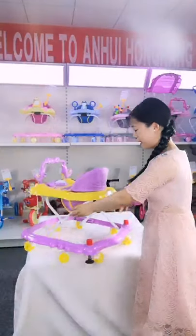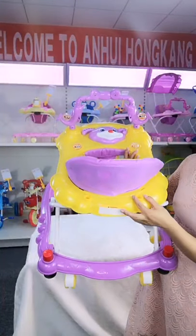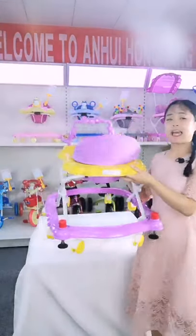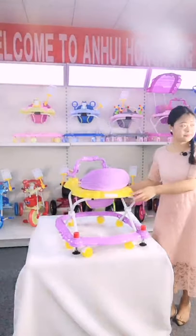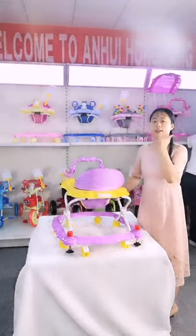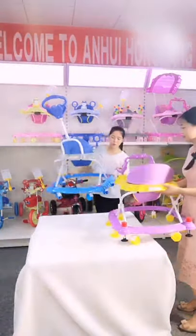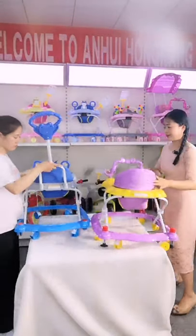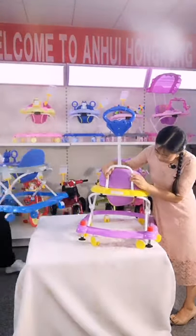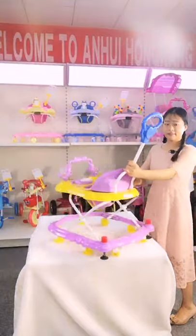Okay, let's see the back. Back has 2 holes here. 1 hole, 2 holes. Yes, you know, either can put push bar and canopy. Same like this one. Now, I will take the push bar off and put it in here. Take off it. Yes, like this. See? Okay, very easy. Very easy.